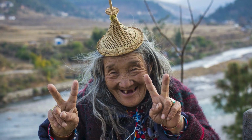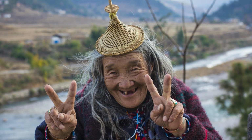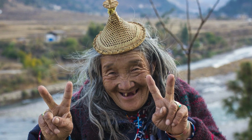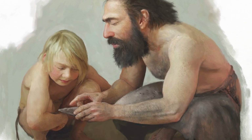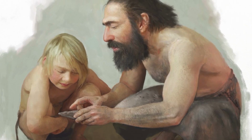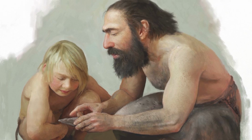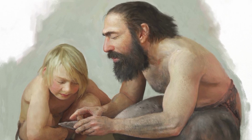This simply isn't a good trade, especially when you consider how early they die off. Modern hunter-gatherers can live well into their 80s, and this long lifespan facilitates the passing down of knowledge and the ease of burden, something that I theorize Neanderthals lacked.